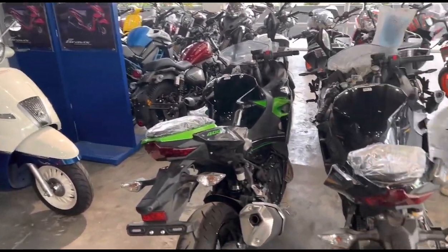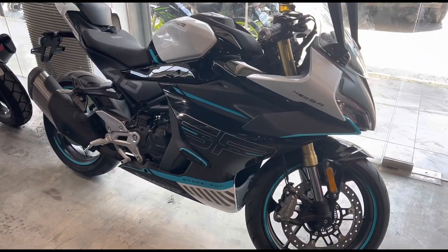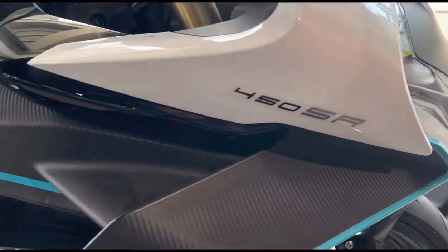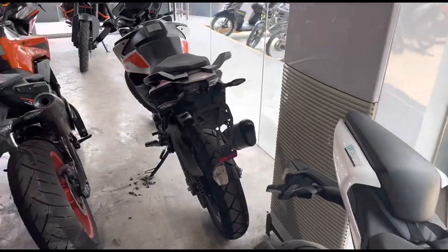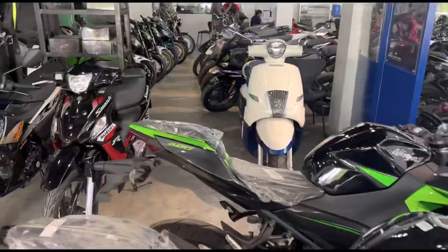Busy bike shop. So they've got CF Moto. They're a cool bike. I've never been into a store where they've got CF Moto. This is the 450 SR. Cool looking bike. Bit of a boy racer thing, but it's all right. And then you've got your Jukes. Let's go around this side where we can actually walk around and have a look.